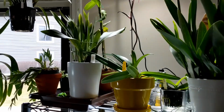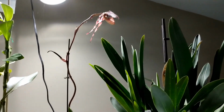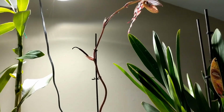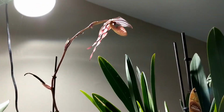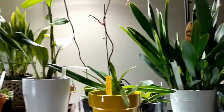And who do we have here? Got this beautiful guy over here. This is a Paphiopedilum Wilhelminii. Beautiful little flower. I think this guy's sort of on the outs too. Did actually have a few blooms on her.